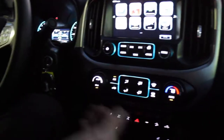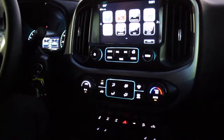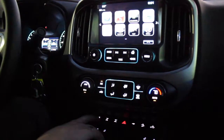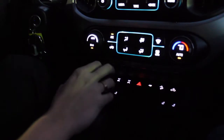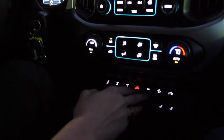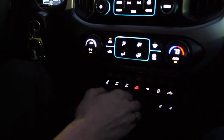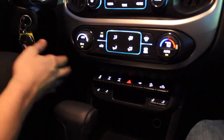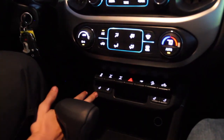All right, so then, of course, we have our air conditioning controls down here, and this actually has automatic climate control with the ZR2, which is really, really awesome. So then down here, you have your traction control button as well as your locking diffs, like I mentioned before. This is for your trailer brakes. If you are hauling a trailer or anything like that, you can put it in tow mode there, as well as some hill descent control there. So then we have two-way heated seats. You can choose to either have only your back or your back and your seat.